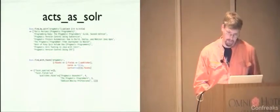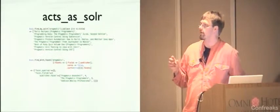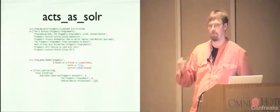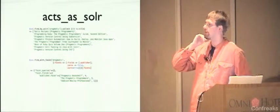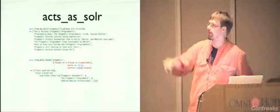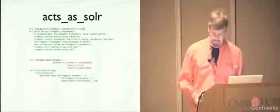Now, one of the things I'm not fond of about AccessSolar is, and this is just because of what it does, it translates names back and forth between what's in the Solr schema and what the ActiveRecord model says. You've got a field called publisher, but what you get back is publisher_facet in the data. So there's a little bit of mismatch there.